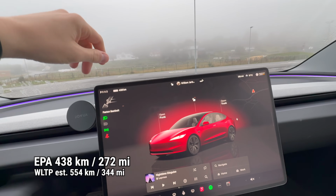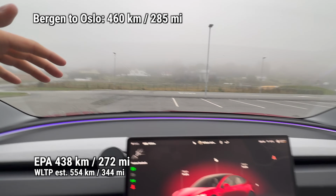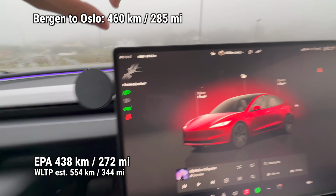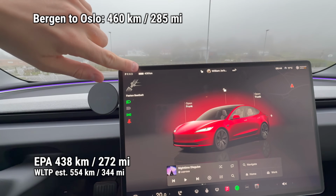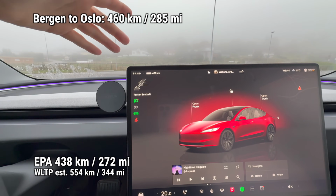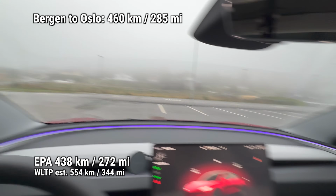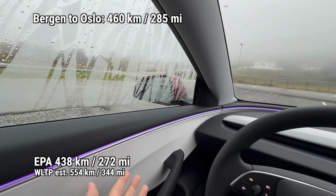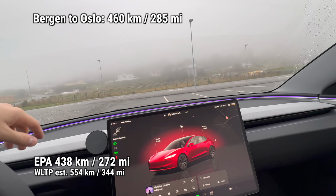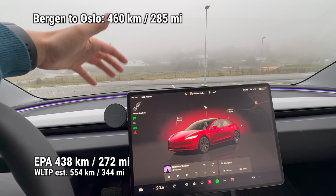Today we are going to drive 460 kilometers to Oslo. We are now in the Bergen area. We are right outside Bergen, but it's the same distance to Oslo as Bergen. 438 kilometers is not 460 kilometers, it is less. So we will see if we can beat the EPA estimate of this car by driving 7+ hours to Oslo. This is a very normal route for many Norwegians between west and east of Norway. So it is a very good and representative test for this.